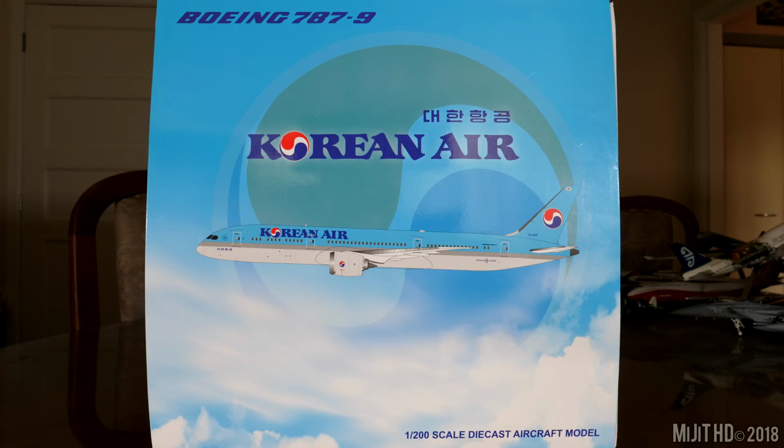This aircraft's first flight was on the 25th of January 2017 and it was delivered to Korean Air on the 21st of February 2017. It became the first 787 to enter Korean Air's fleet. The Boeing customer code for Korean Air is B5.